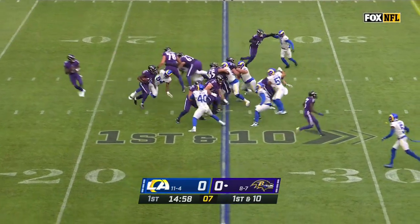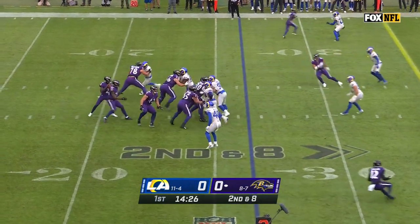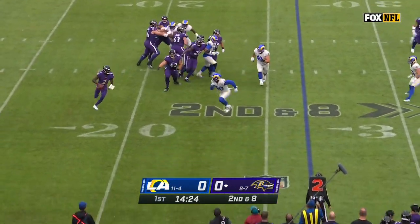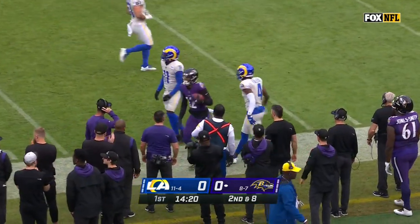With that in mind, here come the Ravens. You got a lot of confidence in this kid. They know he can throw it too. On the move, looking for a shot. Bateman, the rookie, and he's got him for a first down.